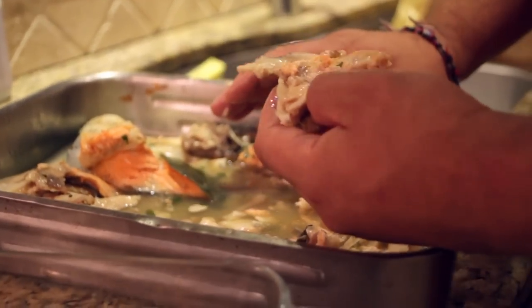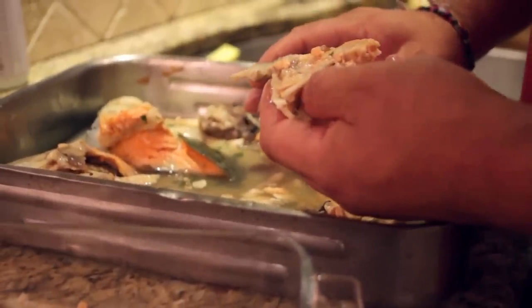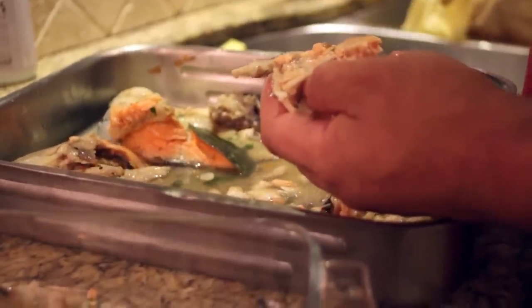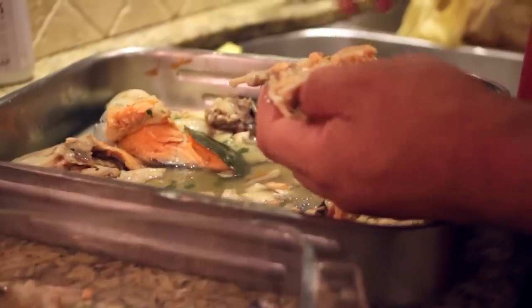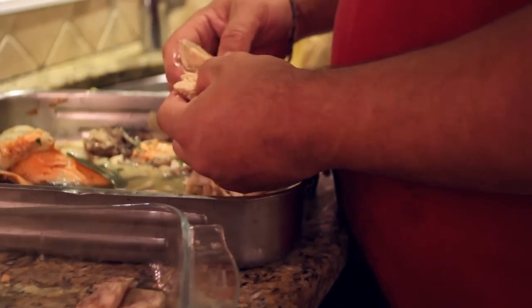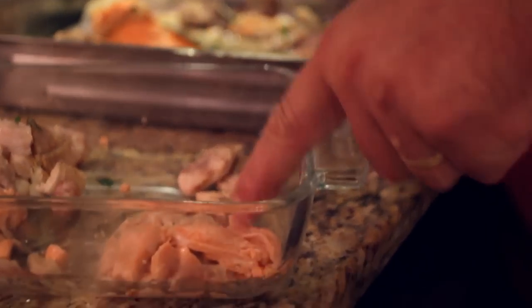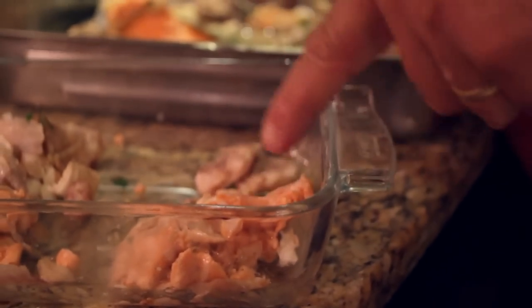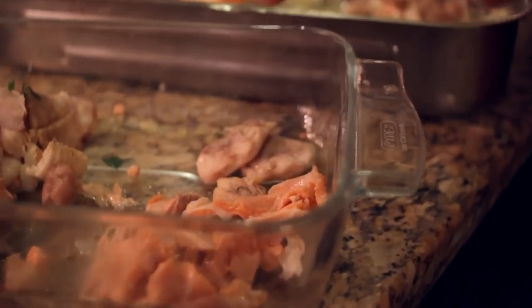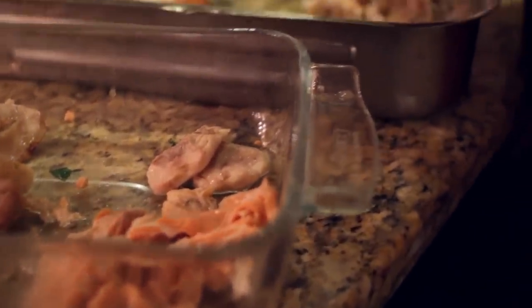Farm-raised salmon is always bright red, you know, orange rather. The reason for that is because they actually add coloring into the feed. This wild salmon almost turns white. It is a little pinkish, but it's not a bright orange. So you know right there that this was wild caught.